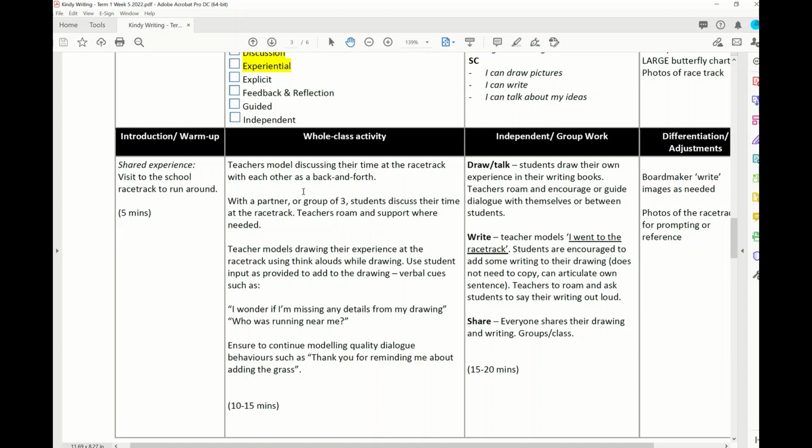So when we go out, we run around the racetrack. Kids have some races. We do a few different races. We go back to the classroom. The teacher does a quick model drawing of their experience. And I mean quick. I did stick figures, a basic track, and I asked the kids, am I missing any details from my drawing? Who was running near me? Just trying to engage and model that dialogue.